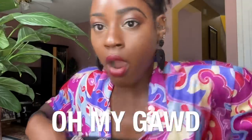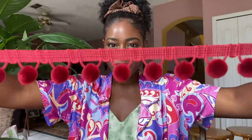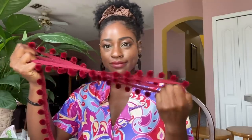Oh my God. So we have this trim. I don't think it's the best fit for this. Like I see where I was going because this and these buttons, ugh. I feel like this is so cute, so fun, but maybe it's not gonna work for this. I think it complements, but I don't think it's enough to be a moment. This one I think is gonna be the winner as far as things I'm adding. So we about to slap her in the face with a whole bunch of pink.